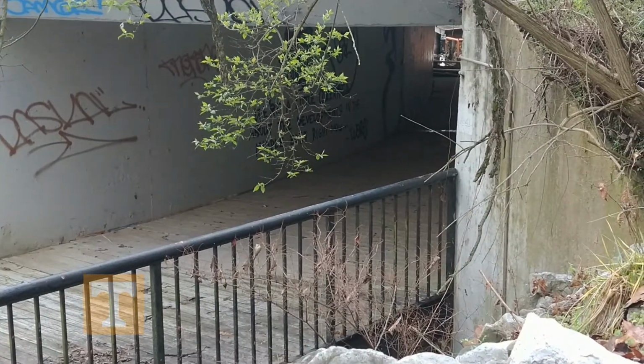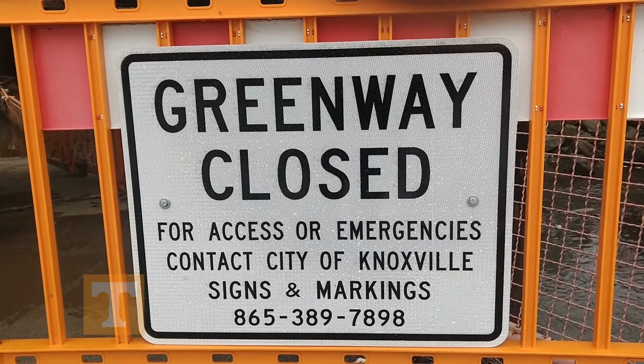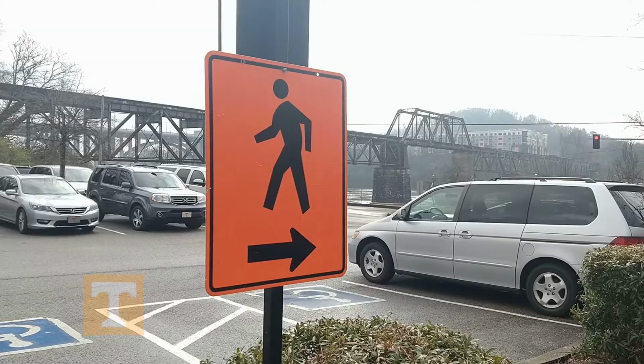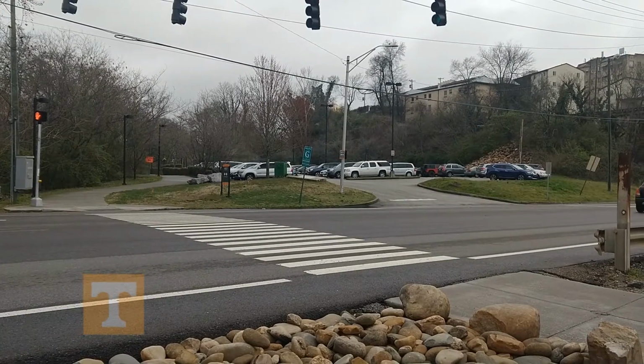This is a huge safety concern and liability for the university because the university is constantly hosting concerts and sporting events. The people that go to these events and support these teams should have a safe way to cross the street. This bridge greatly improves the safety for those crossing Kneeling Drive, and the construction of this bridge will definitely benefit Greenway users, students, faculty, and UT fans.